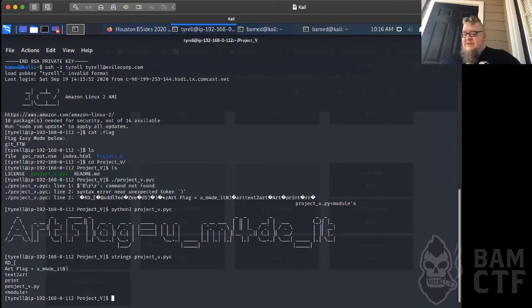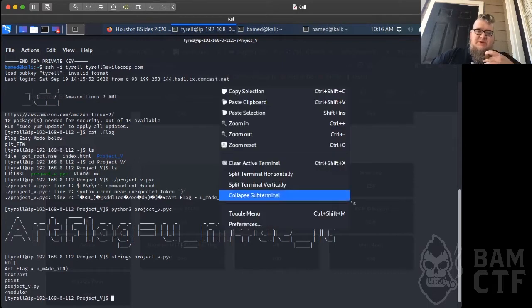Okay, so now we have initial access to a system inside of the evalcorp network. Now that we have initial access, we can do some additional recon as well as work on privilege escalation. So let's see. I'm going to open another terminal.